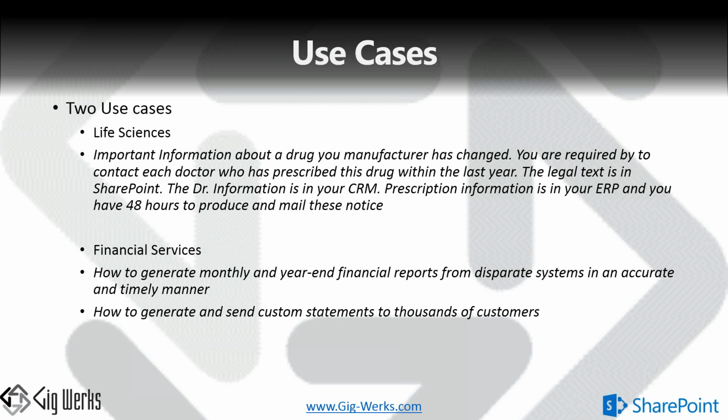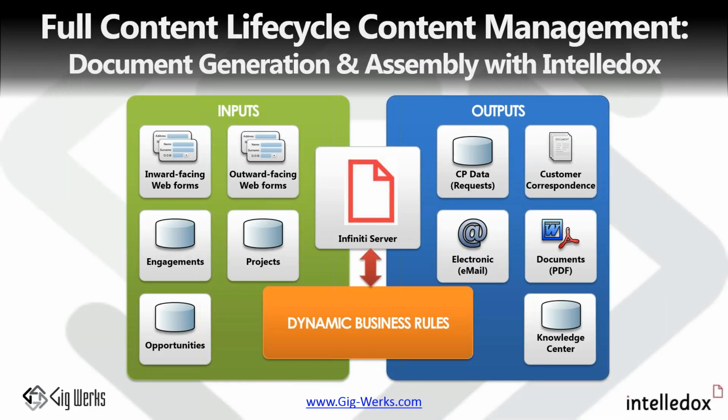Financial services, the use case we're going to look at there is a common one, particularly for wealth management companies, on how to generate monthly end-of-year financial reports. Again, pulling information from a plethora of systems, and then the generation of them. So those use cases begin the creation of a document, and we'll be pivoting off of those 2 use cases over the coming weeks.